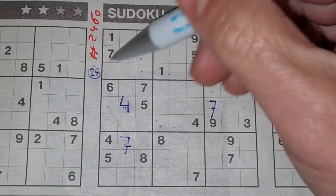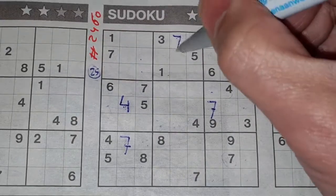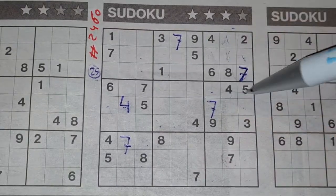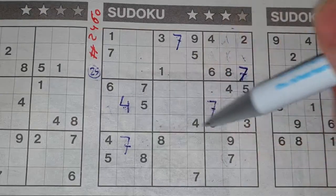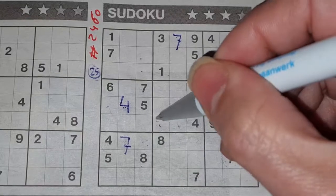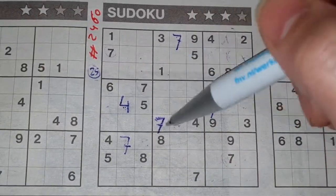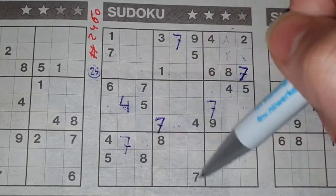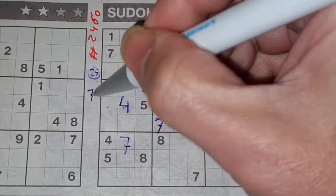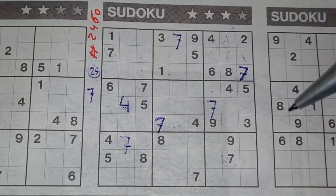7 in the third row, 7 in the second row. So in the first row, the only place for the 7 should be there. 7 in this row, 7 in the middle row. So in the row below, the only 2 places for the 7 should be here or there. We see there 7, no 7 there, 7 should be there. And all the 7s are used, I can see. Yes, lucky 7. Digit number 1, number 7.